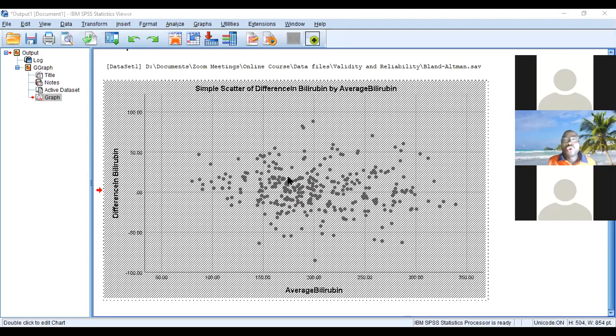Now the line you want to draw is a horizontal line, because the vertical axis is the difference. So the mean of the difference will be horizontal. You are not drawing the vertical one. So you see the icon. There is one that goes up. That's not what you are looking for. The one that is horizontal is what you are looking for.